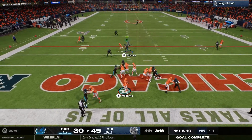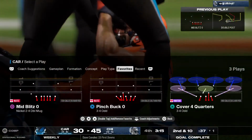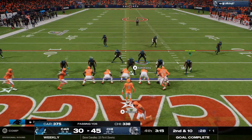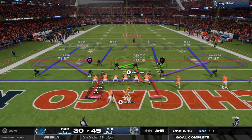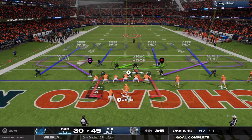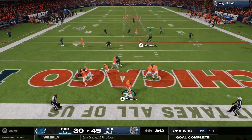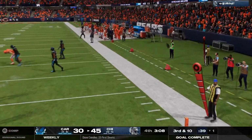On 1st and 10, it's Williams. And he can't hang on through the contact. It's incomplete. What a good job defensively to meet him just as the ball was arriving. And it'll be second down. Throwing again from his own end zone. And he'll just bite the bullet and throw this one away.